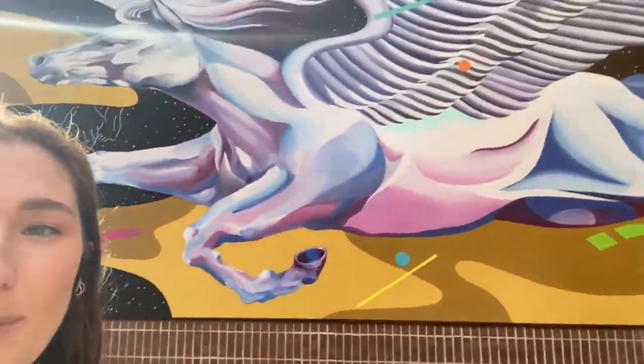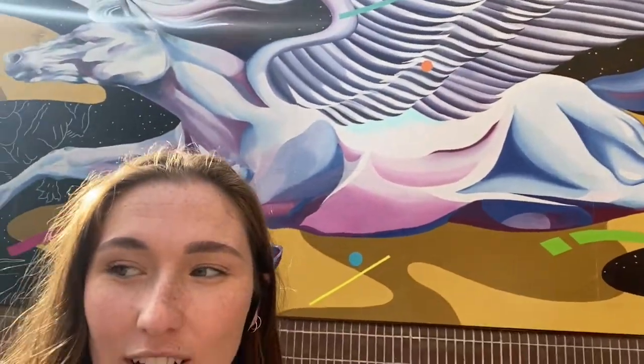So the student union is in the center of campus. So I was always told as a freshman that if I ever got lost, you find your way to the student union in the center, and then you can go from there and you'll never get lost. So we have a Smoothie King, and we also have a Pegasus mural here.